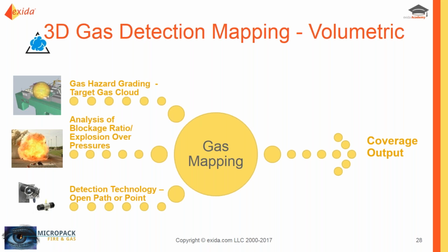So applying that to gas mapping, we essentially need to assign a blockage ratio to determine what the explosion overpressures are going to be, and link that to a target gas cloud. And that target gas cloud then becomes our performance target for the gas detection system.